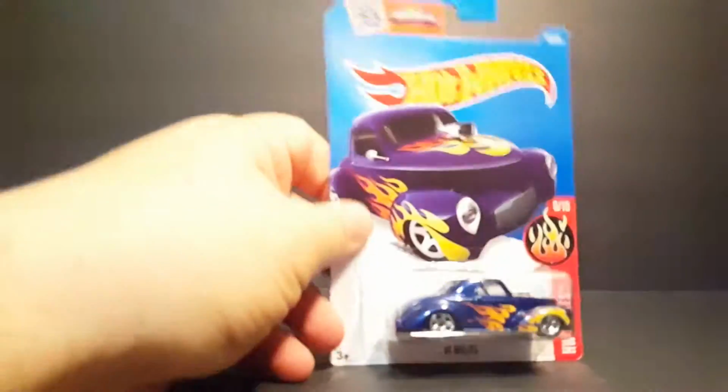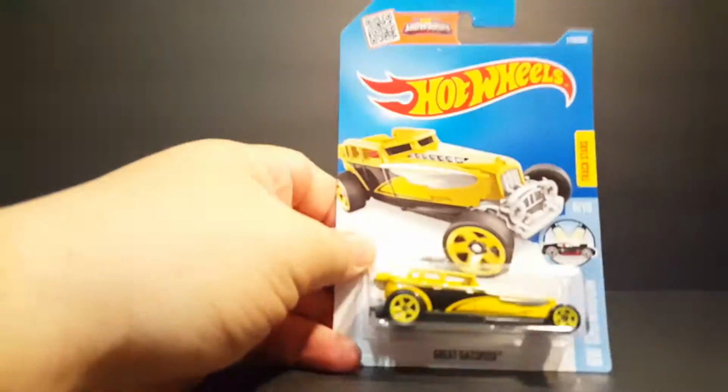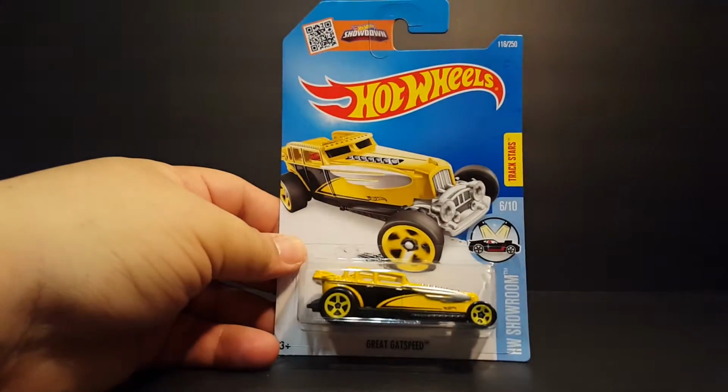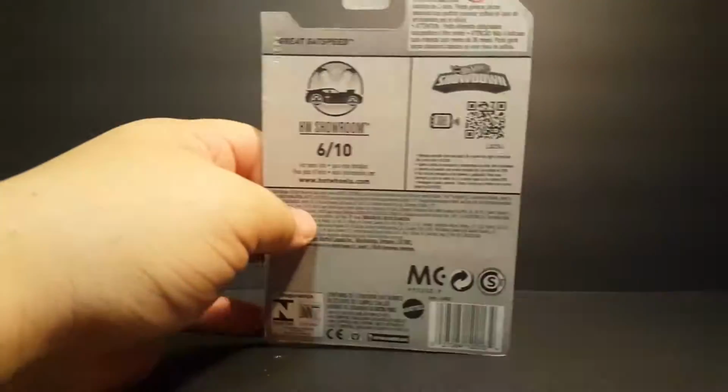So, '49 Willys. Picked up another one. I mean, I went nuts, guys. I just kept grabbing and grabbing. I went to my local Stop and Shop, which is a supermarket here on the East Coast, and they had 88-cent bins, and they had just dropped all these. And these are practically pretty new.